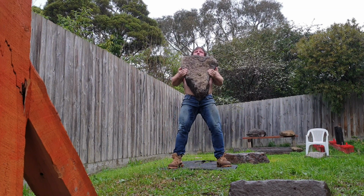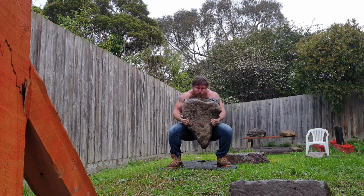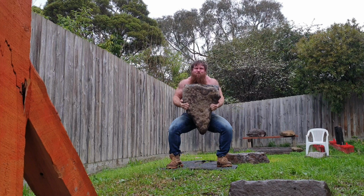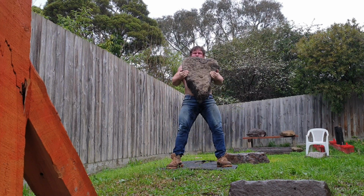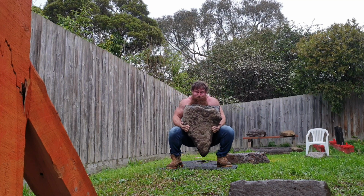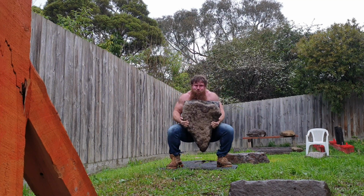These jeans are also awesome. I can always hit depth and they never tear. So yeah, just playing around with the stone. It's something that I really wish I'd discovered far earlier in training. And hopefully it continues to drive my numbers north.